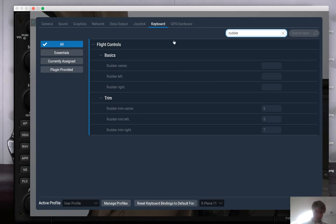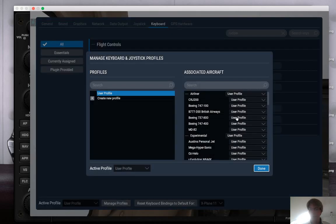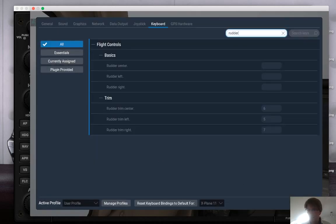All right. Oh, by the way, there's a new feature down here. You can now make profiles for your keyboard and joystick setup. You can make a profile and bind it to a specific plane or to a specific category. So, for example, you can make a profile that you fly airliners with your yoke, and experimental planes and helicopters and gliders with your joystick or something like that, or create a profile for just one specific plane and override certain settings. So that is also new.